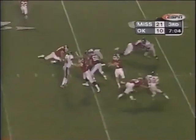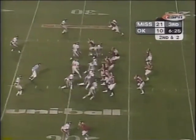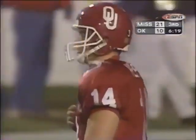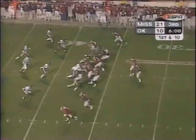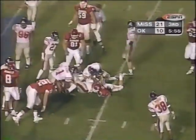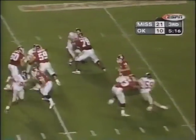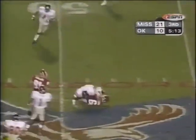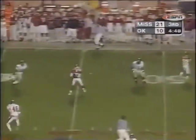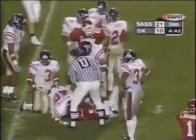First and 10, Oklahoma. Heupel. Jackson to the 28. And with good reason, he's an outstanding defensive coordinator. Right on the money is Heupel, right on the numbers. And they continue to move the football. Heupel's throw, Jackson the catch, across the 40 to the 42. Heupel. Oh, big hit. Savage holds on. Heupel beats the blitz with a quick throw to Savage. Three straight completions to Savage.